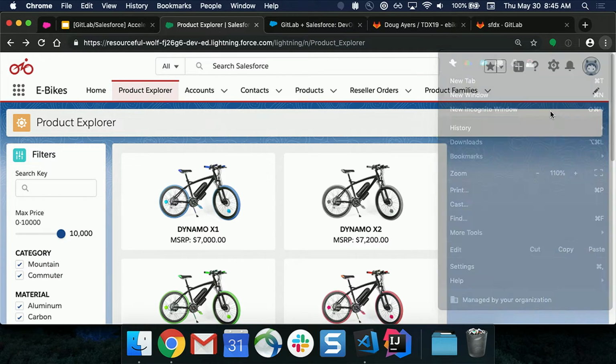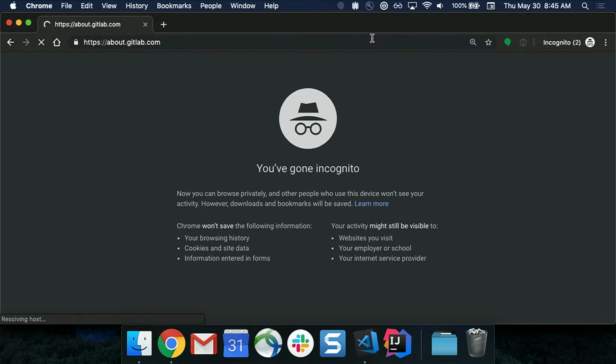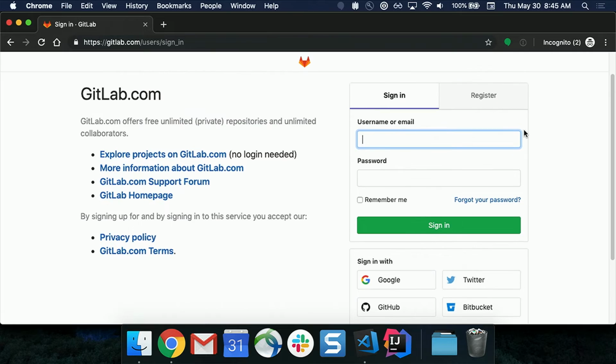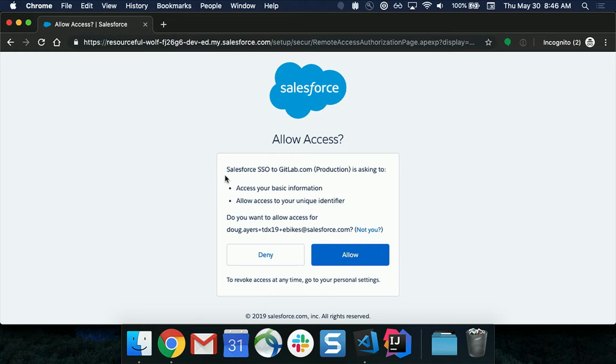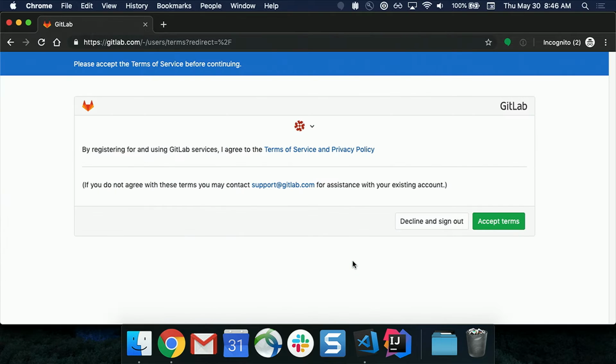We should try it. Now, I heard that there's this new way to get into GitLab where I can use my Salesforce credentials, right? So let's try that out. I don't like registration forms. So, look, there it is, Salesforce. I like that option. Oh, now how am I going to log in? We'll put in my account. Hope I put my password incorrect. Well, that's nice. Oh, there we go. Do I want to authorize GitLab? Sure do. I'm going to accept the terms to create my new account.